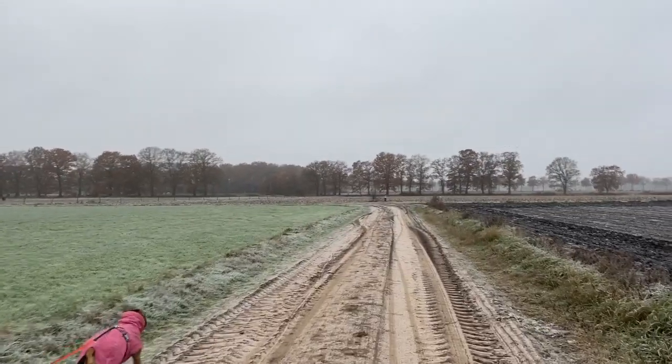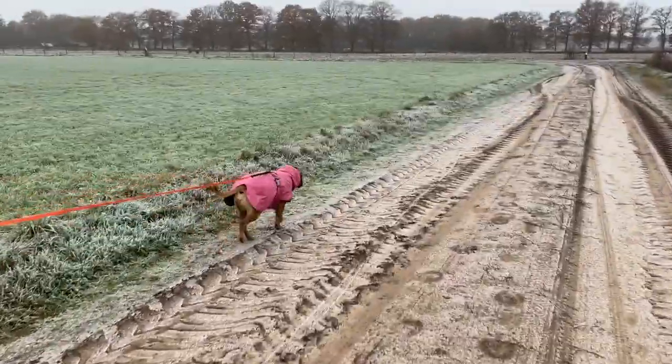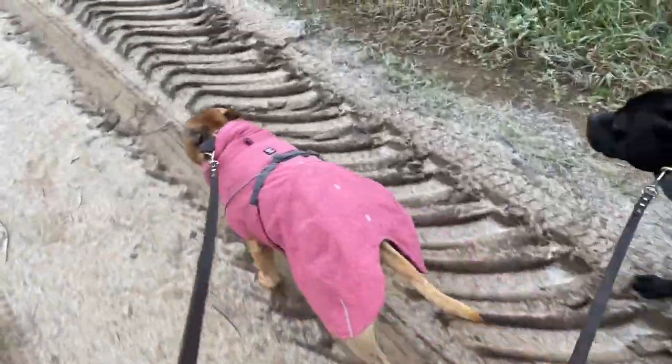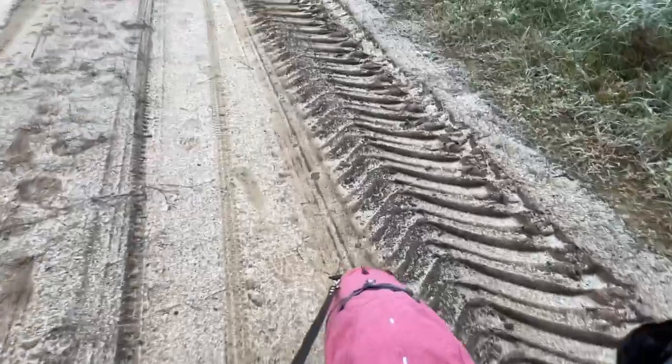We're on a 6.5 kilometer walk. And after that, Jordi will go to lunch with his brother. And I'll stay here, probably bake a cake with Jordi's mum.